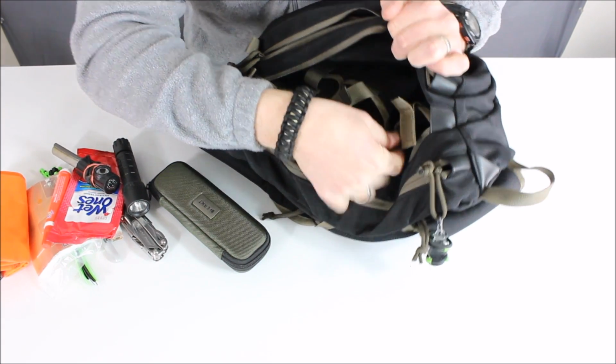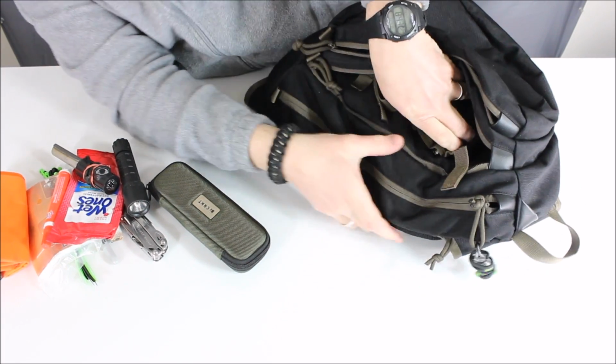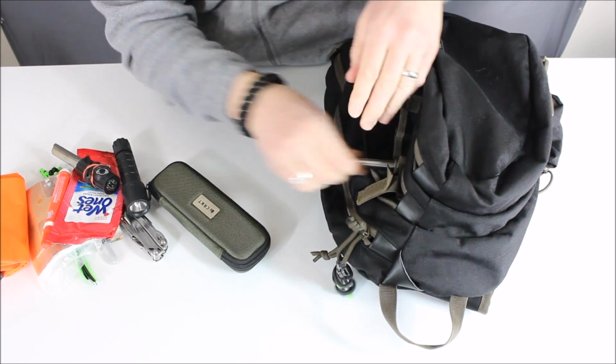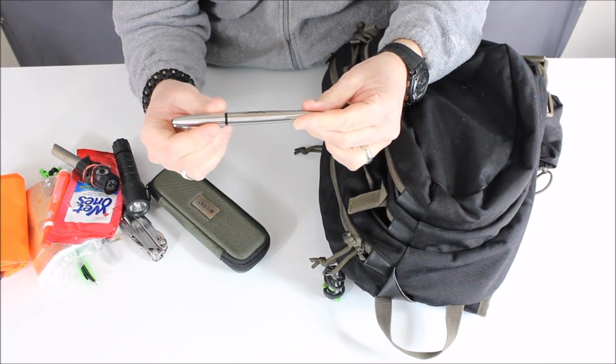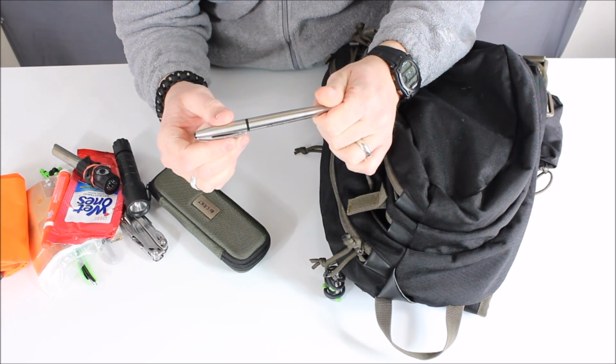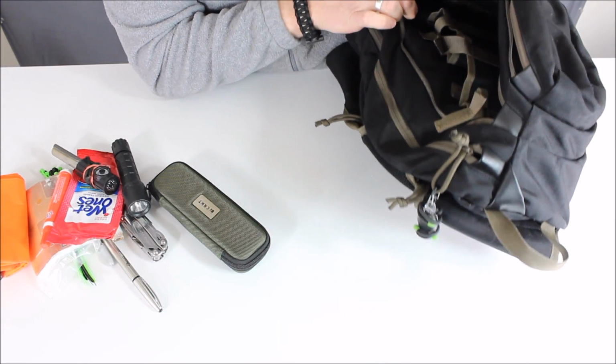Let me see if I can get this pen out now. This is actually pretty cool. I picked this up for a couple bucks. A little bit hard to get out here. It's jammed in. There we go. This is actually a metal Sharpie, and it's a Sharpie pen, so it's got a nice fine point, but it is all metal. I just picked that up one day at, I think, Target. So that's it for section 2.